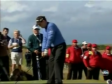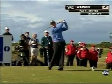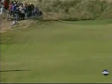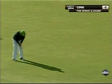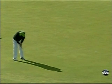Boy, he's been driving it so well all week, Paul. Okay, actually being in the short rough might be a little help, a little cushion under the ball. Get it up in the air. All right, so Westwood has a putt for eagle to get to 3 under. Watson's at 2 under. Stewart Cink for birdie and for the moment a share of the lead.